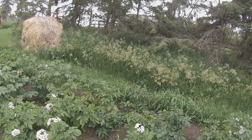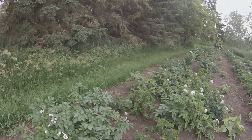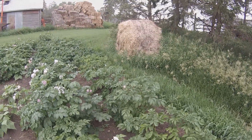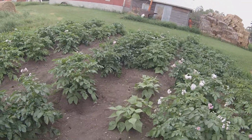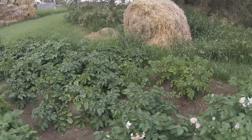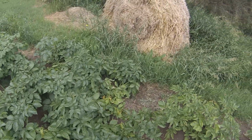There is the odd potato plant here turning a little yellow. I'm not sure if that's lack of moisture or just what's going on. These are the very earliest rows right here, these two. I believe the last week in April was when I planted them, so they're producing well. No sign of potato bugs yet, but every day I expect to see the first ones turn up.